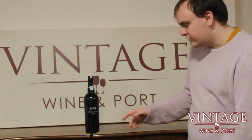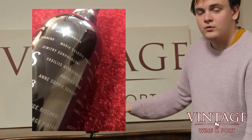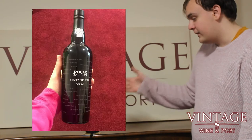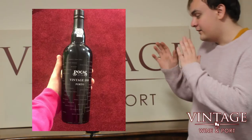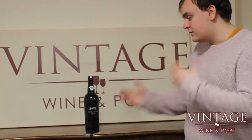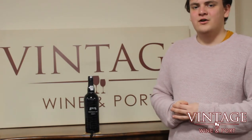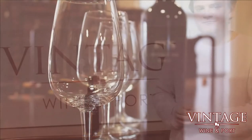This is a very unique bottle. It's got all these names engraved on it, and these are over 70 people who helped produce this wine. And it's a special wine as well, particularly for Pocas, because this is their 100th anniversary bottle. So there's lots going on. It's a very unique design and hopefully a very unique wine. We'll hand over to Tony and Dia to see what they think.